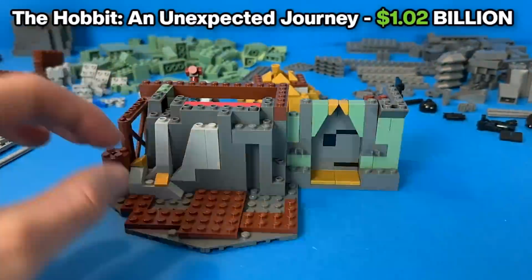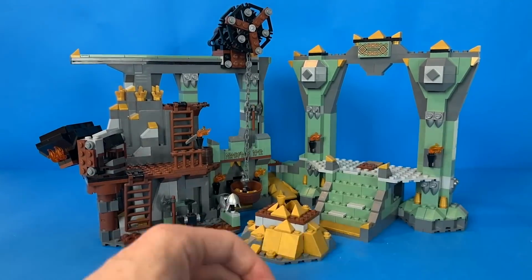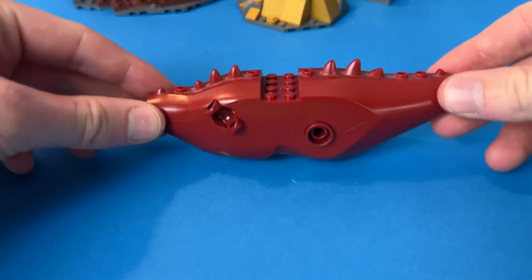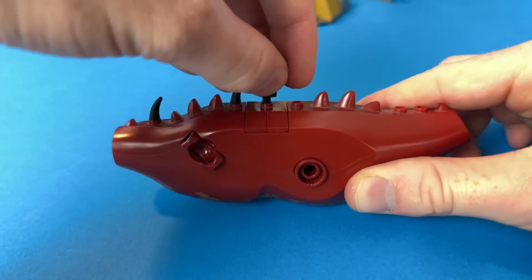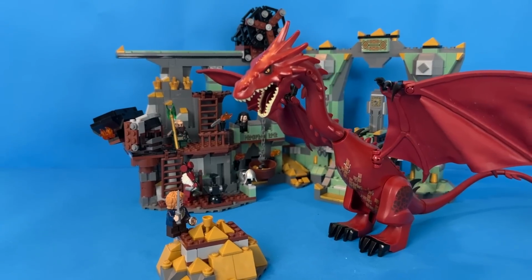The Unexpected Journey movie was the highest grossing across the trilogy, and again it only just scraped over $1 billion, grossing about $1.02 billion at the box office. Pretty much the only reason that this set cost me £400 or about $500 is just for that incredible Smaug, which is by far one of the best dragons we've ever seen from Lego.